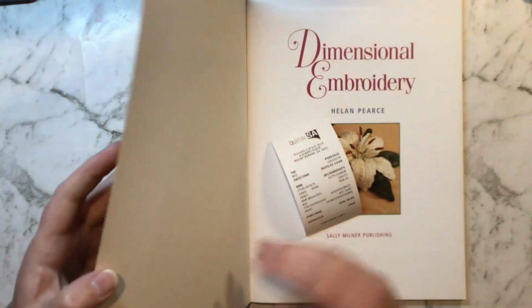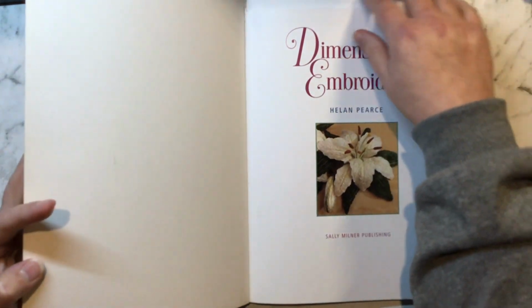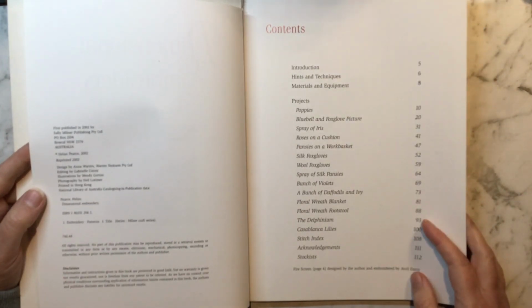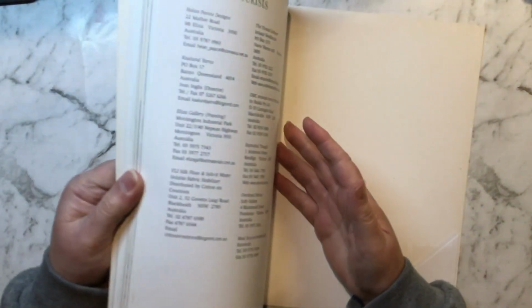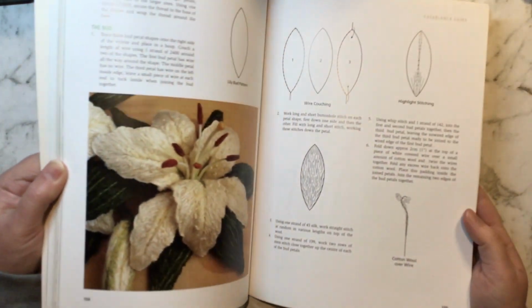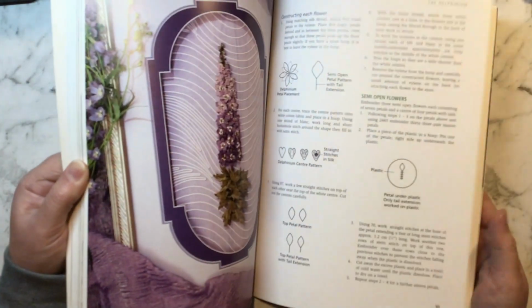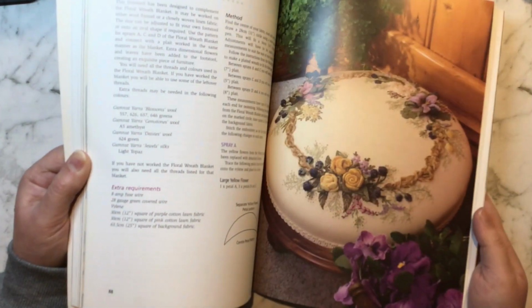So I grabbed this. Is that mine? Yes, it is. I won't show you how much I spent on my books today. So I grabbed this book. It looks beautiful. It's by Heel and Pierce, 2002. Oh, it's got a stitch index, which is great. But I really love botanicals too when it comes to embroidery, so I thought this might be a nice source book.